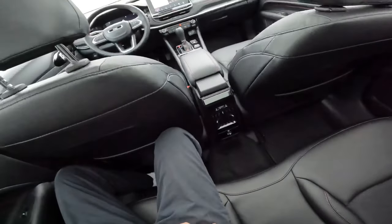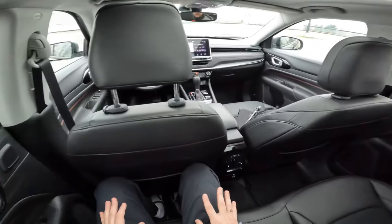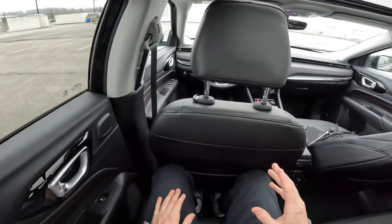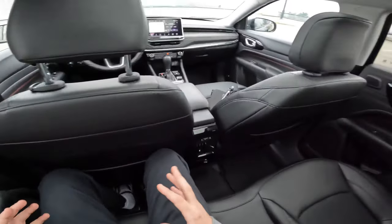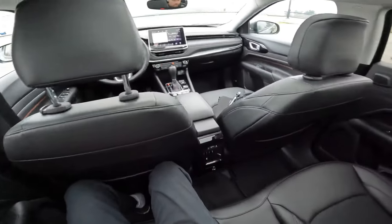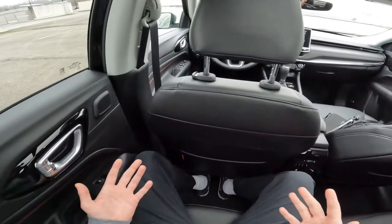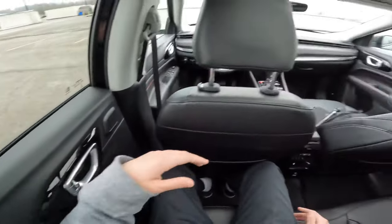Wow, I'm actually really impressed at the space back here. I was actually kind of worried because I had the seat all the way back, because I'm just about 6'1", so I needed some leg room in this vehicle today. I thought it was probably going to look a little tight back there, but honestly, this is not bad. I am chilling right now.